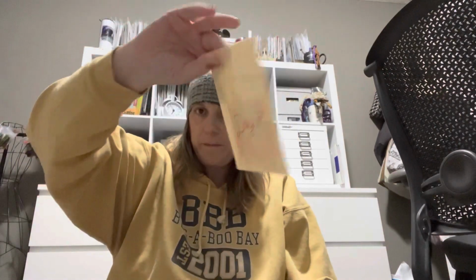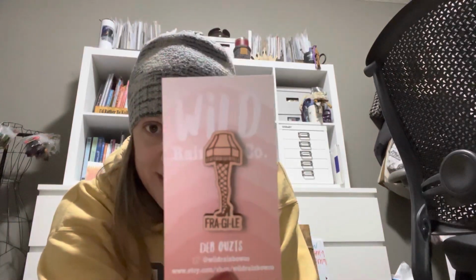I had a feeling it was going to be a needle minder because they usually come in these kind of packages. It is a needle minder. It is from Wild Rainbow Company. Deb Oates. It's an Etsy shop. Wild Rainbow Co. And it's from A Christmas Story.